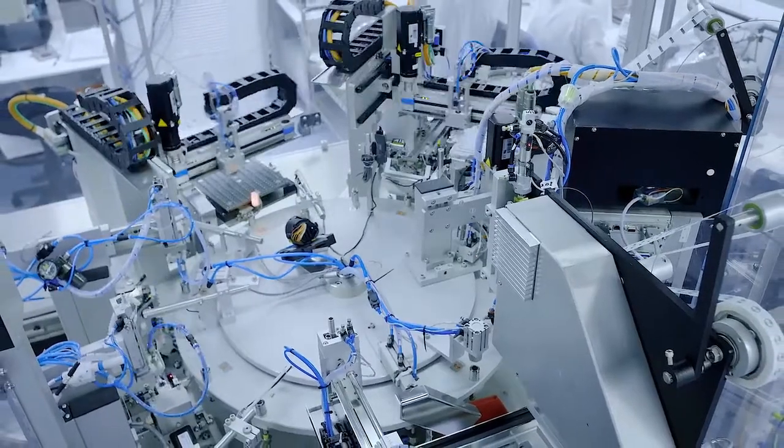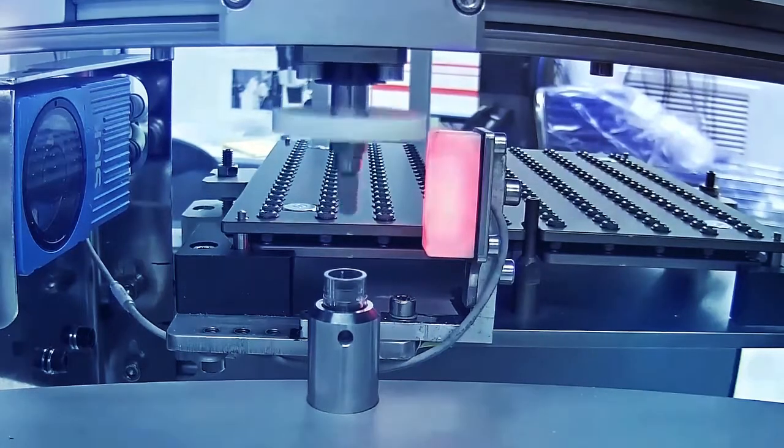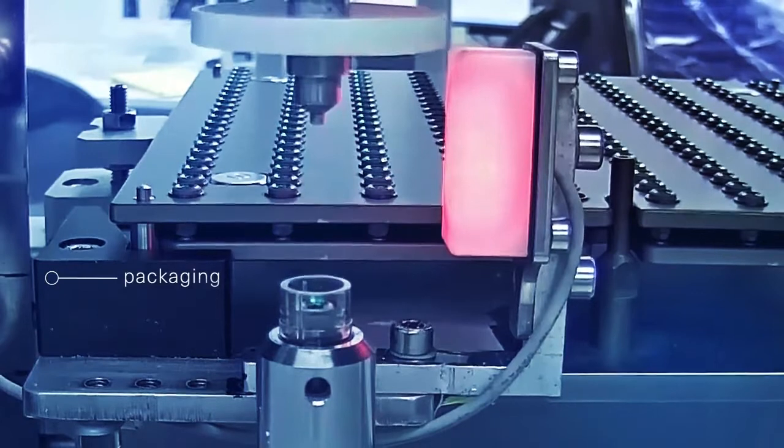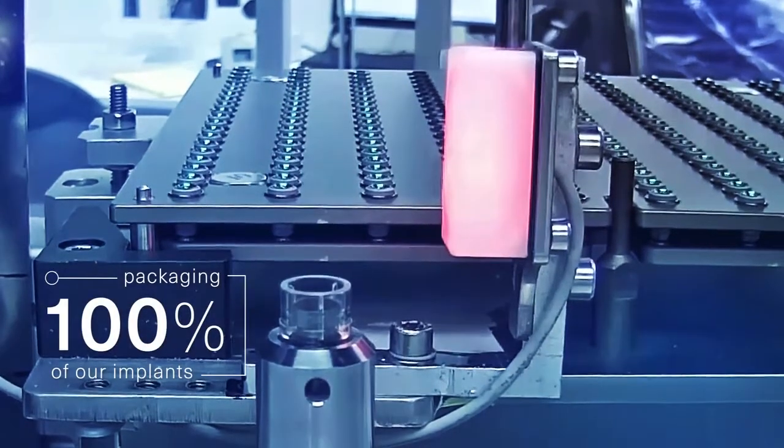Another area is the automatic packaging machine, which is also managed under sterile conditions. The machine you see here was custom designed for MIS. This process includes a quality assurance step that checks to see if the correct implant with the correct diameter and length is inserted into the proper packaging and is part of the correct work order. This helps us avoid errors when packaging. This machine is responsible for the packaging of 100% of our implants in the sterile and automated conditions.